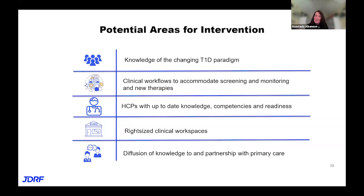diabetes. And then finally, particularly related to screening, people who are being screened don't have type 1 diabetes. All of the expertise around screening is in specialty care. It is in specialty care and pediatric, and in some cases, adult endocrinology. So we need to make sure that there's a diffusion of knowledge to primary care and a partnership with primary care where screening can take place, because we don't have the capacity in specialty care and endocrinology to screen the general population, and frankly, probably not even first-degree relatives, but we're going to give that a go.